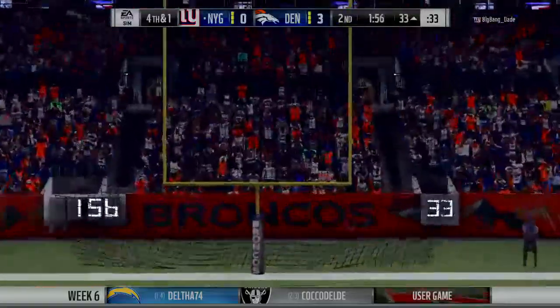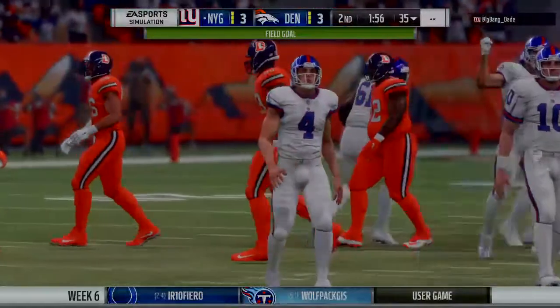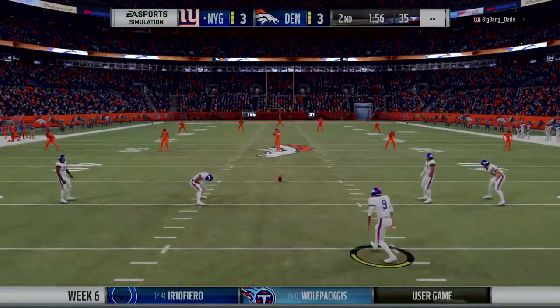And this will split the uprights. It's right down the middle, and that will tie us at 3-3. So after the pick, they can't capitalize for 6, but they do get 3.